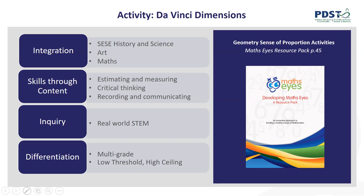If you'd like to try this or other body proportion investigations, you'll find some nice suggestions on page 45 of the Maths Eyes resource pack. Similar to our PDST manuals, this ever popular resource is also free to download.